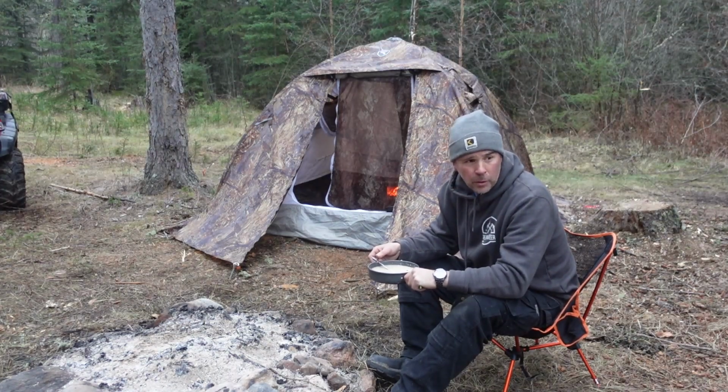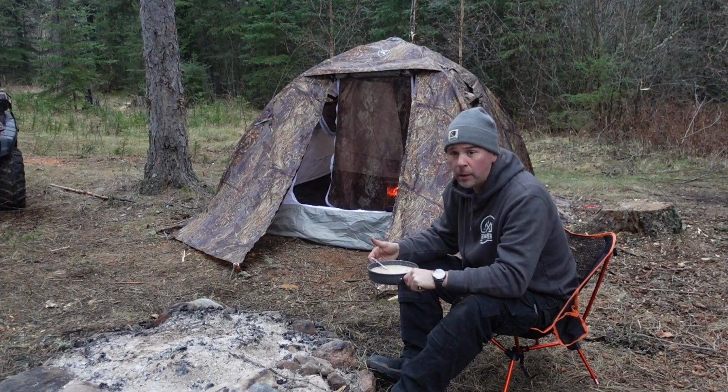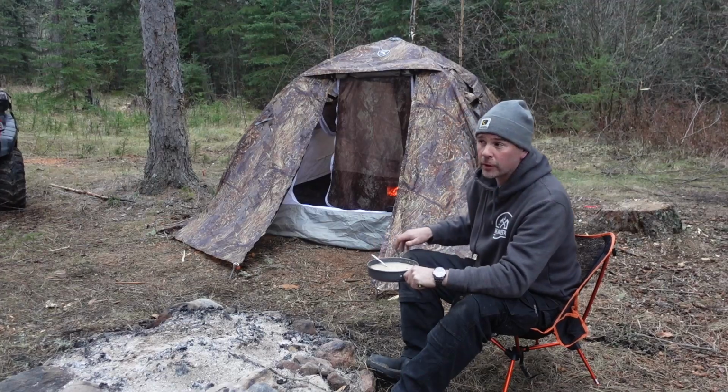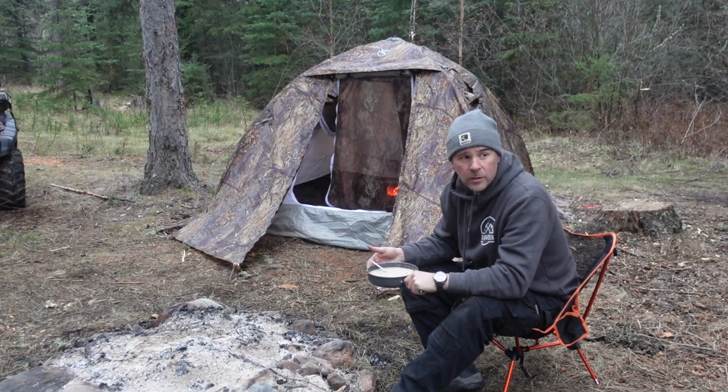We're quite a ways out in the bush here, and there is a quad trail that runs right past here, so obviously that's how I got here. So I thought it'd be a perfect spot, and I have to say I do love it here. It's a very nice spot, and there's lots of wood to harvest for campfire and the wood heater in the tent. So yeah, it turned out to be really good.